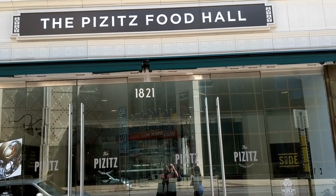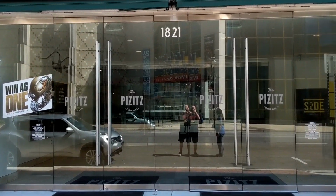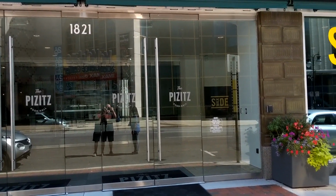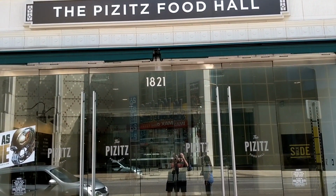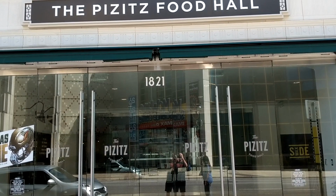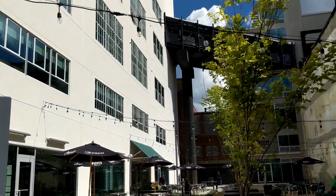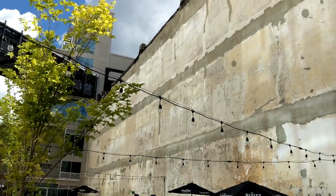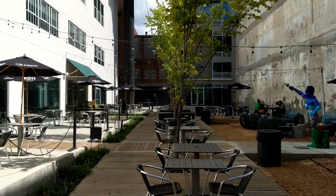The last place that I want to show you, squad, is the Pizitz Food Hall. The main reason I want to show you this place is because it's in a nicer part of downtown Birmingham. They've got this thing that's like a mall with the food court minus the mall. So it's like this giant food court. Oh, here's the outside area that you can eat in. This is pretty much where if you want to eat outdoors, you can. I prefer to eat indoors most of the time because for some reason it always feels really hot outside.